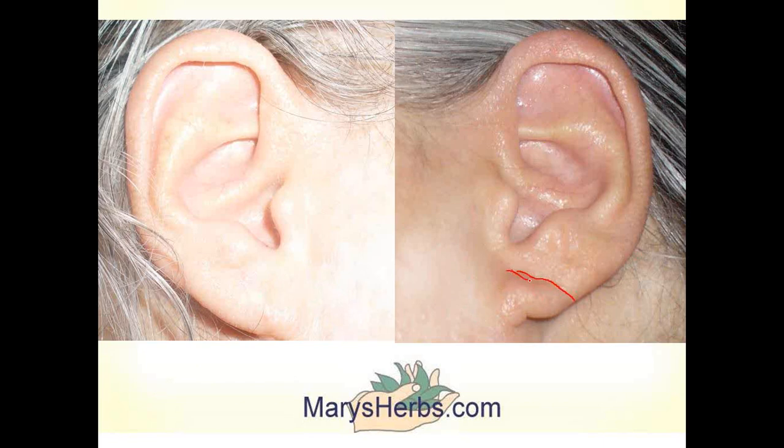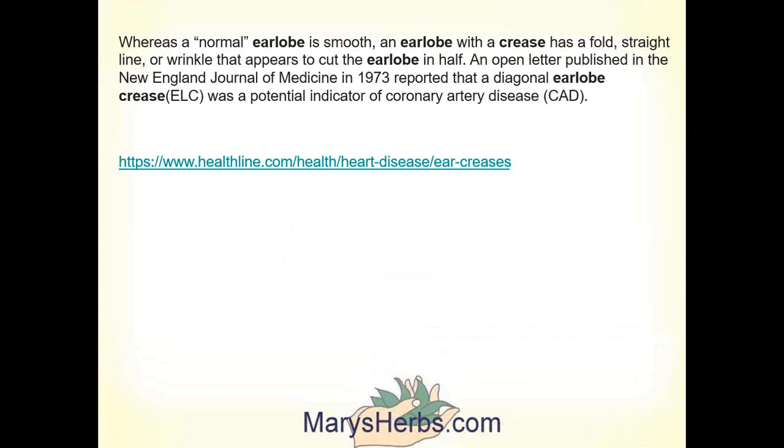So why the crease on the one side and not on the other side? Well, according to the New England Journal of Medicine in 1973, they did a study that showed that diagonal crease can indicate possible coronary artery disease. Here's a link if you want to look it up.